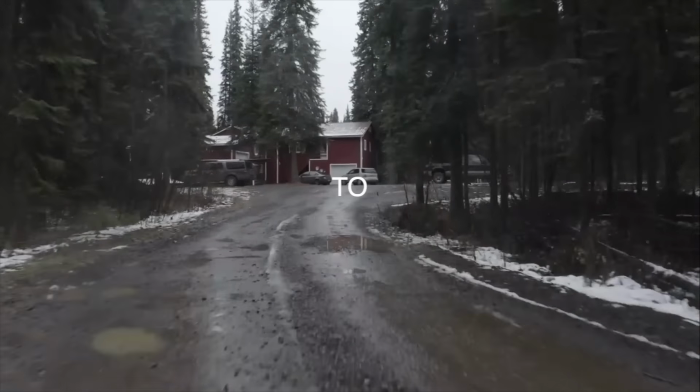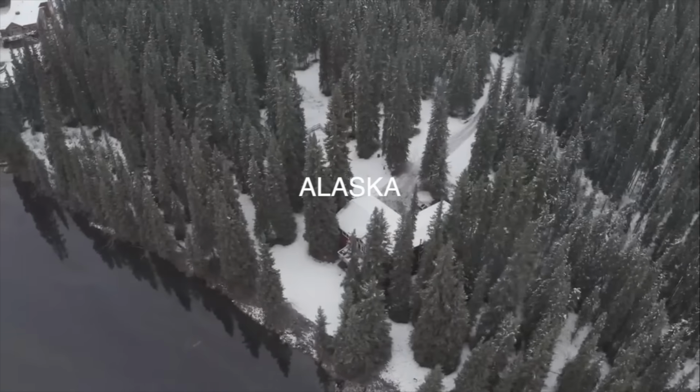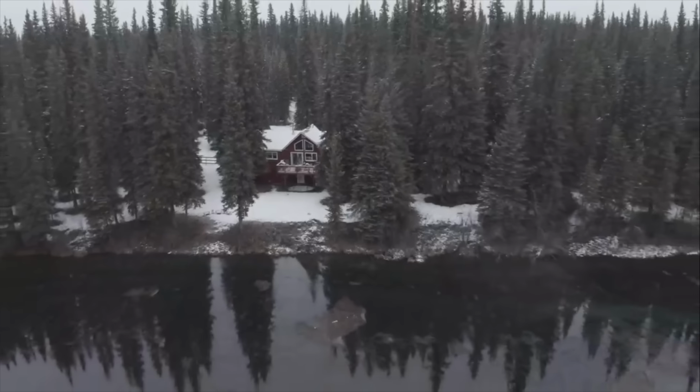Go for a ride. You and I, let us run away. We can go where we want.